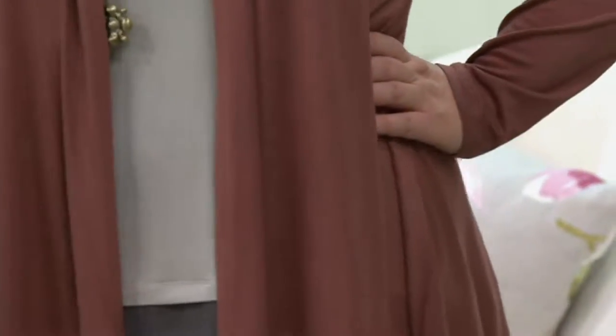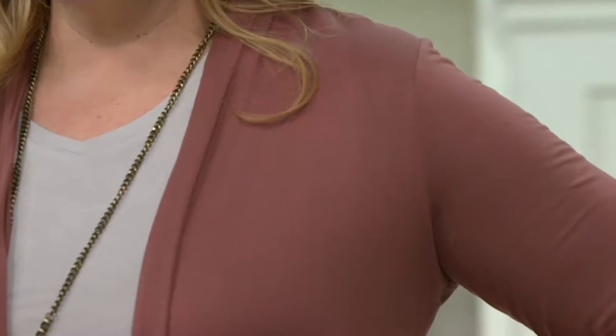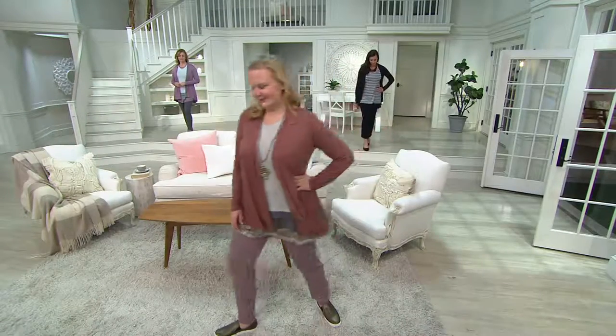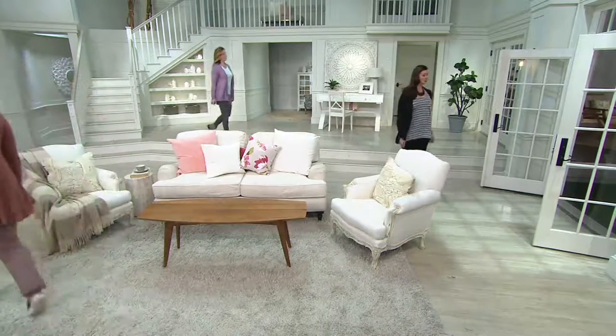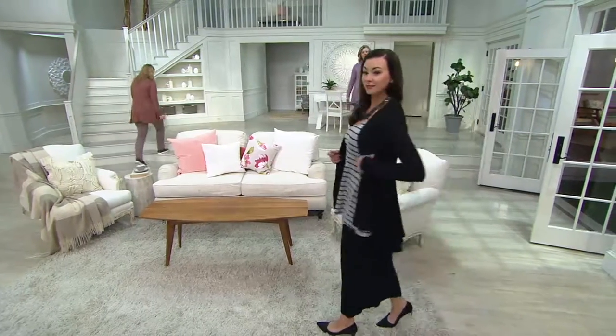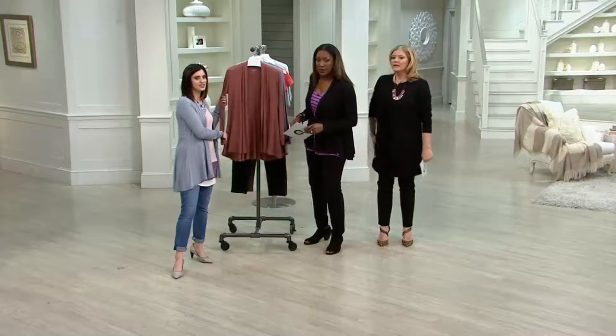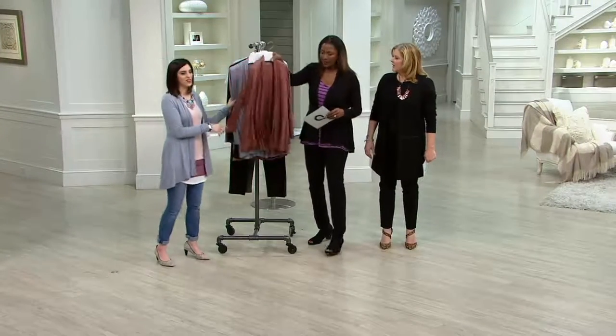My absolute positive favorite thing from Logo, and there are many, are the cardigans. Me too. They're easy, right? They're easy, they're must-haves. This one is new, it's under $50, and if you use your QVC credit card, 3 Easy Pays of $16.50. We have great colors to choose from, starting with Copper Rose. There it is, gorgeous. I love this neutral.